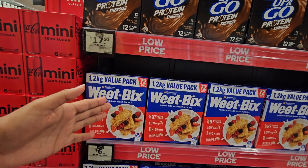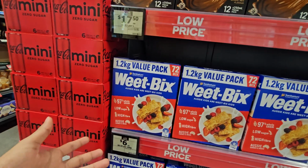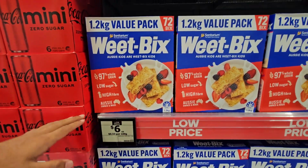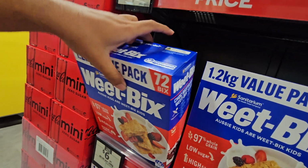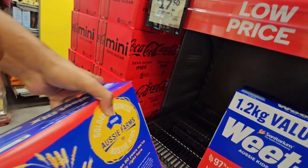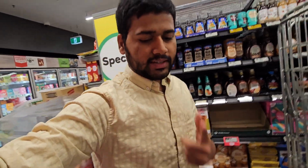So this is called Weet-Bix. It is basically, I don't know how to say, oats would be the most suitable thing to say. It's quite cheap. For example, it has 1.2 kilograms for $6. It is very cheap. And here I think they mention the number of biscuits. I don't know, but yeah, it's a cheaper option when we are comparing to other options while making a breakfast for yourself. Now I'd like to show you the price of eggs.